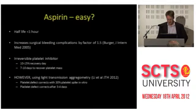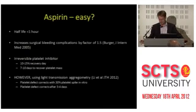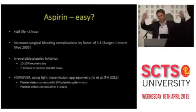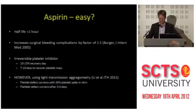I think aspirin's probably one of the easier ones to talk about in some ways. Very short half-life. It's metabolized quite quickly to relatively inactive components. If you look at meta-analysis of all surgeries and taking aspirin before those surgeries, it increases the bleeding complications by a factor of about 1.5, not a lot really.